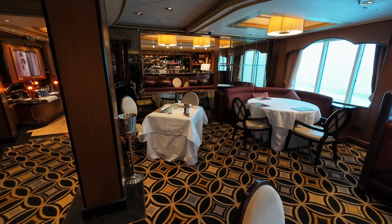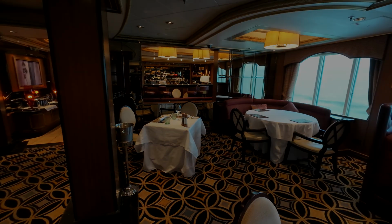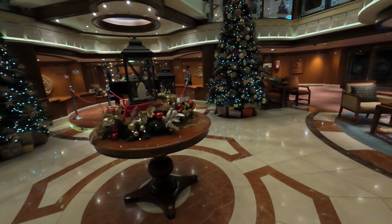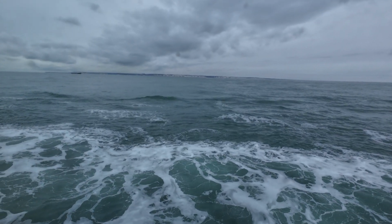This was a pleasant meal, but not perfect, and service was quite slow. We will give it another chance though next time we book Cunard. It only costs around £25 each for lunch. We went back to our cabin for a lie down.